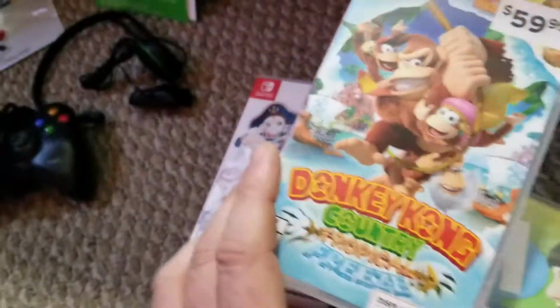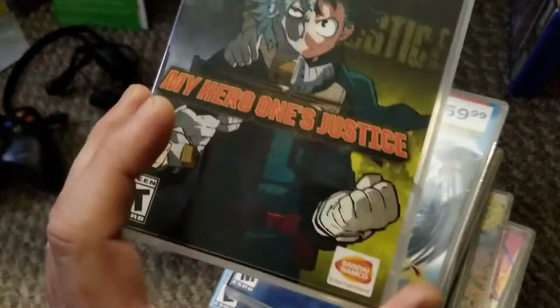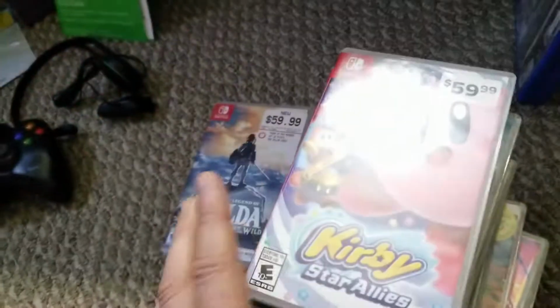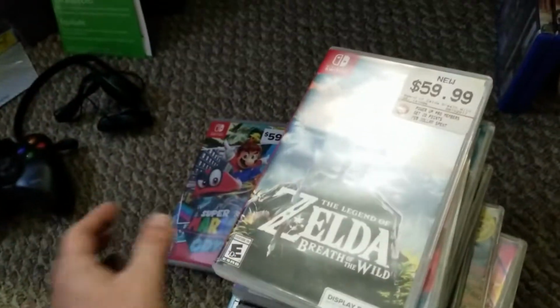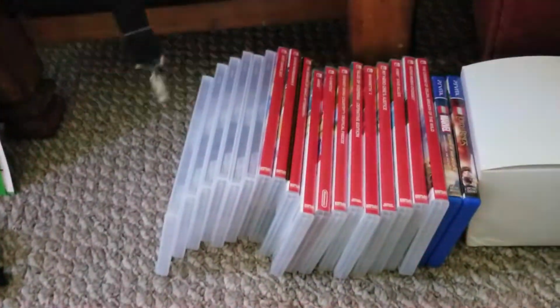I got ARMS, 1-2 Switch, we got Donkey Kong Country, some game there, Bayonetta, that game, got some Kirby, Zelda, and Mario. So pretty cool. Now with all these Switch cases, that should definitely hold me over for a long time, so I probably won't be grabbing any more Switch cases.